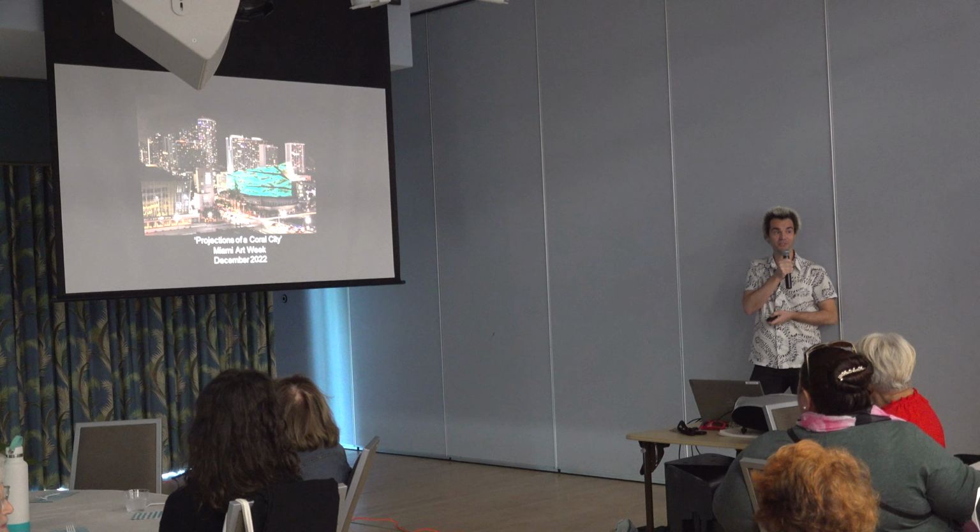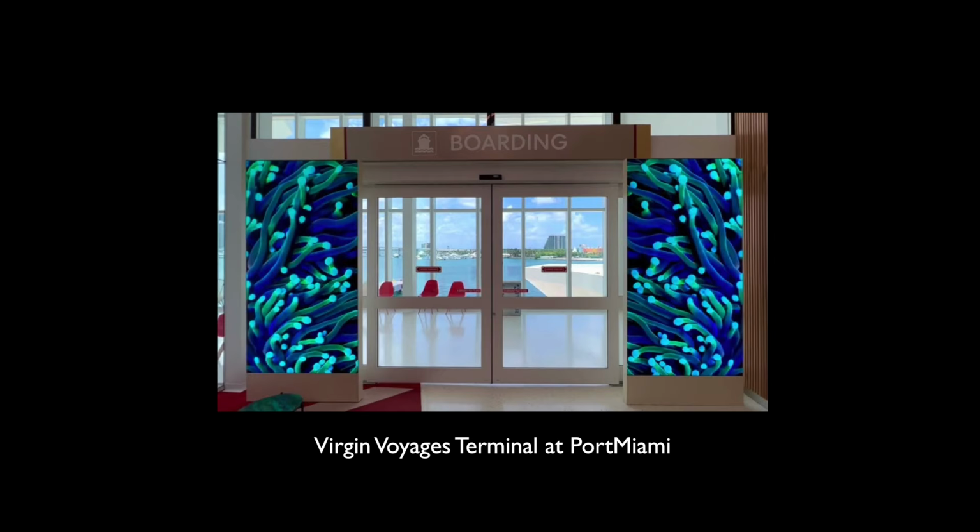And here is an installation that was a commission through Miami-Dade Art and Public Places. This is the new Virgin Voyages terminal at the Port of Miami. So when people leave the terminal to get on the boats, they are passing through what we call the threshold, where they're entering onto the ship, but leaving through these coral gates.